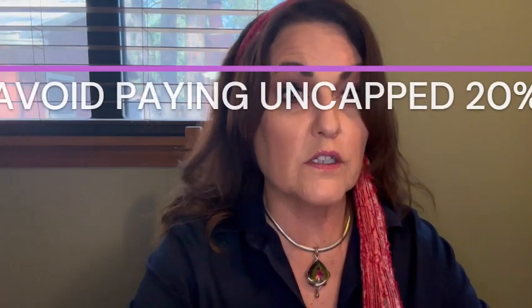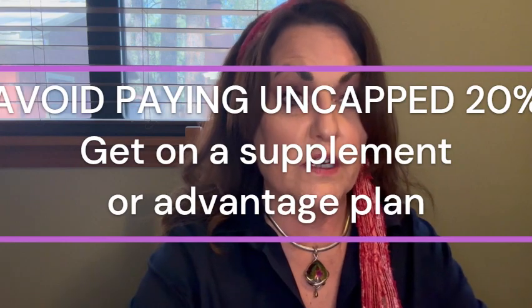So it's very important to also sign up for a supplement or an advantage plan, even if your health is good, because you never know if you have a wreck or something happens. You don't want to be paying 20% of the bill. If one year you're in the hospital, then you go to a skilled nursing facility, your bill might be $100,000. Your part of that will be $20,000. That's just outrageous. Then there's Medicare Part C, and those are advantage plans.